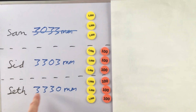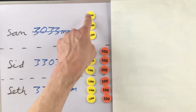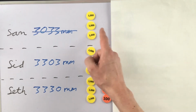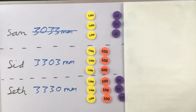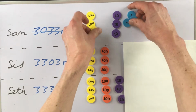because Sid and Seth each have 3,000s and 300s each, whereas Sam has 3,000 but no hundreds at all. We don't need to look any further to see that Sam is the smallest. We do need to look further though to see who's the biggest out of Sid and Seth. To make it clearer, I'm just going to eliminate Sam's numbers.